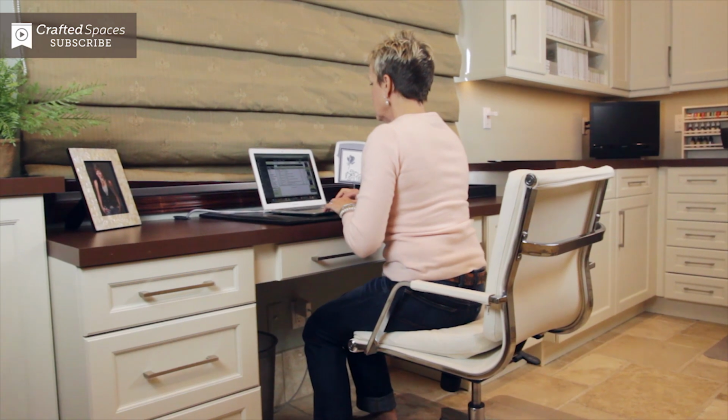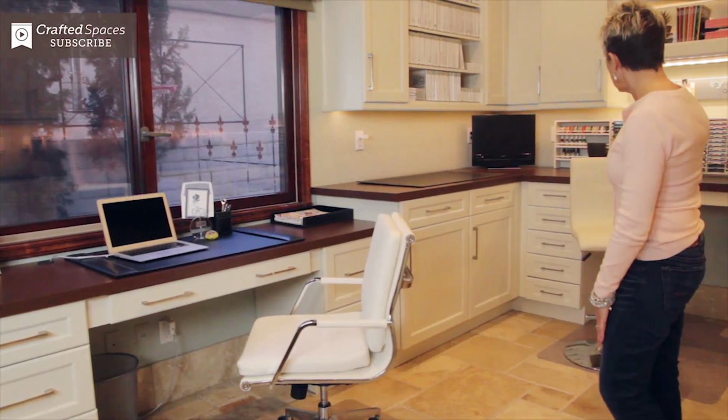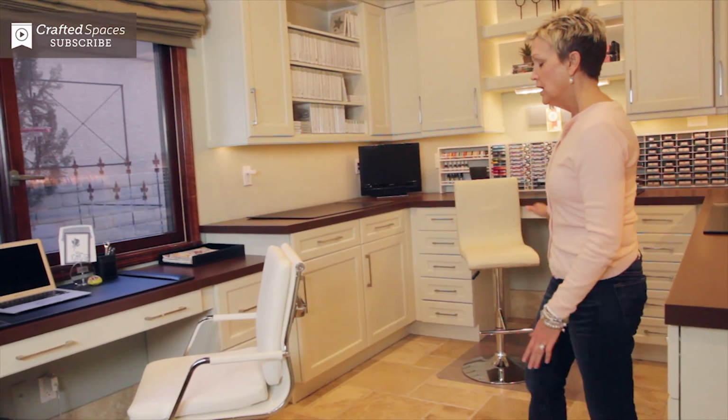I think it's very important to have the right seating. Mary has a lower chair for her desk area, and then she has a taller chair that I'm sitting on for her workspace. When you don't have the right heights, your shoulders get tired. It's not comfortable, your back starts hurting. So chairs and your seating in your studio are very important.